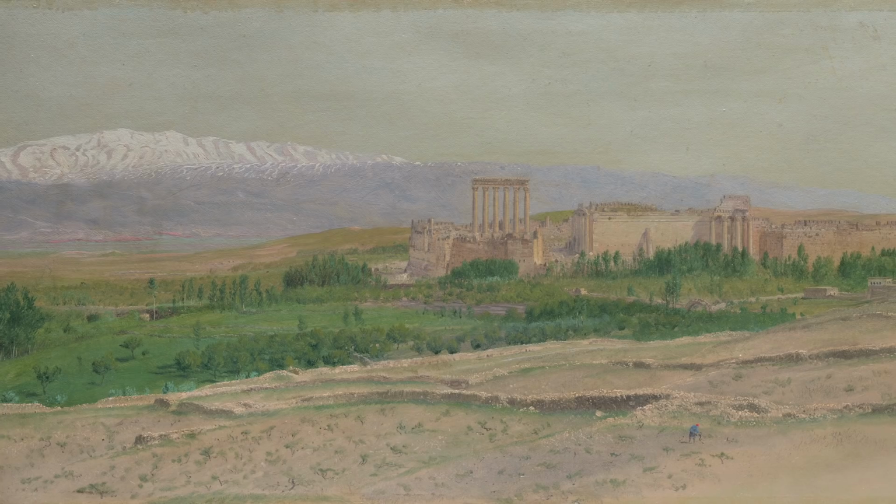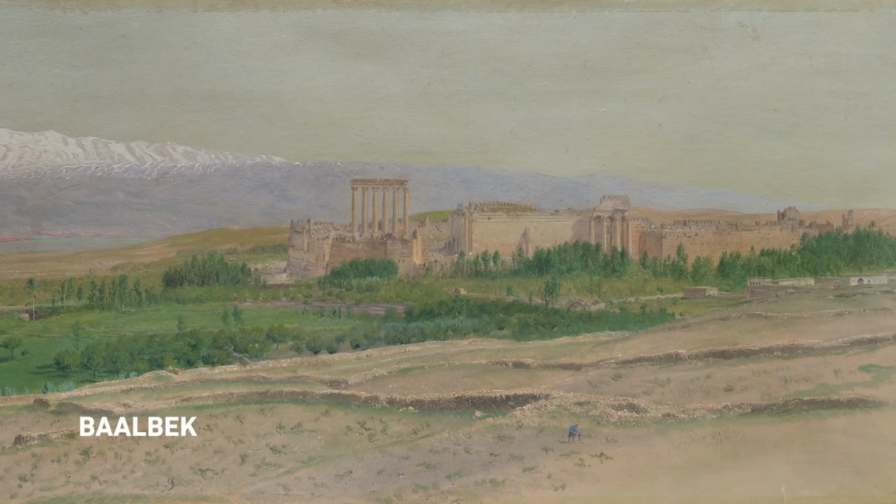Frederic Church, A Painter's Pilgrimage, brings together for the first time his greatest paintings that he made, inspired by this trip to the Holy Land.